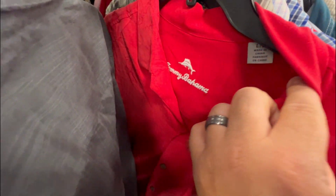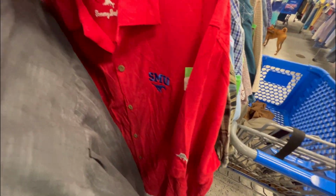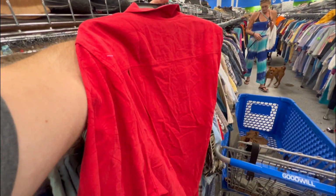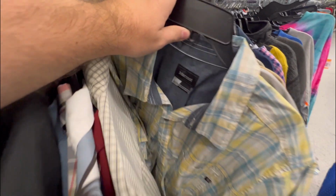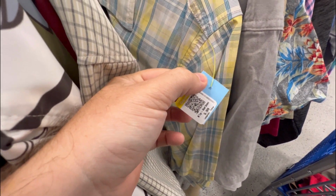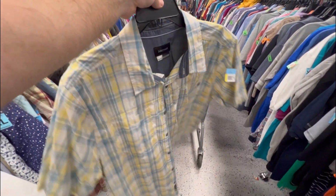Now sometimes when they have a lot of one item in the boutique section, such as those Tommy Bahamas, you need to check the regular section to see if they missed a couple, and this is an example of one they missed. It was only $6, and I should be able to get right around 30 to 35. This right here is just a little easy bread and butter pickup for me for $6, a men's Marmot shirt. These sell year round, so I always pick them up, and this should go for right around 20 to 25 plus shipping.